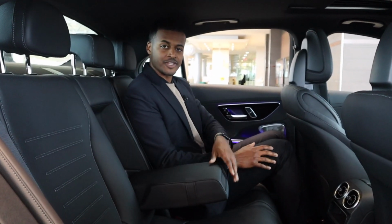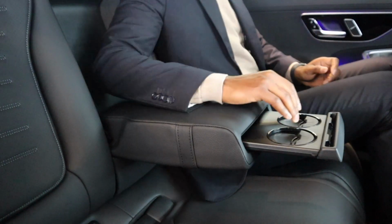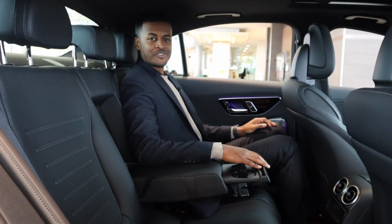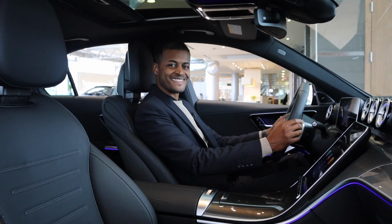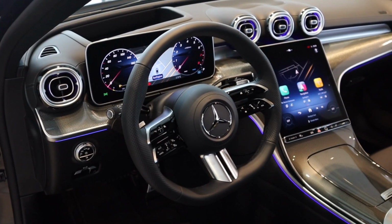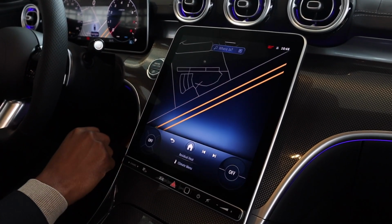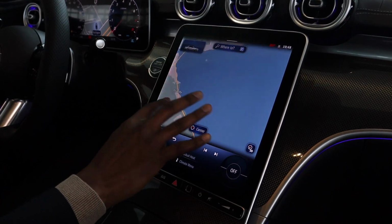You can also fold this down, and if you push this the first time, you're going to get a little holder for your phone. Push it the second time, and that will reveal your cup holders. Very comfortable seating position in the C300 sedan. This is the flat bottom steering wheel that you get with the AMG line, our most popular steering wheel by far. You've got this beautiful center display as well, very easy to use and very responsive.